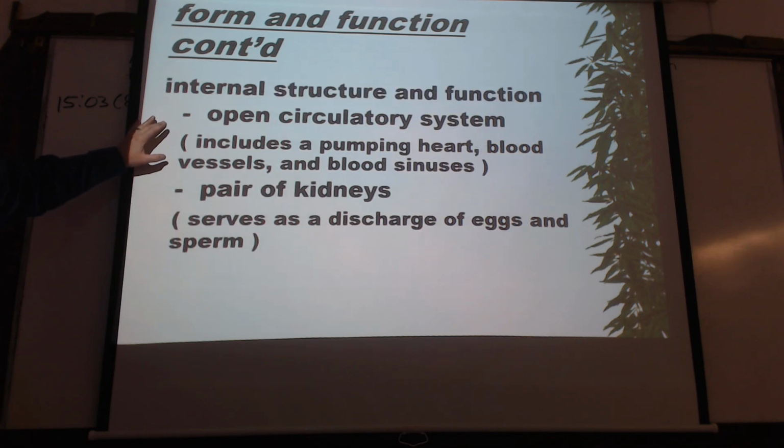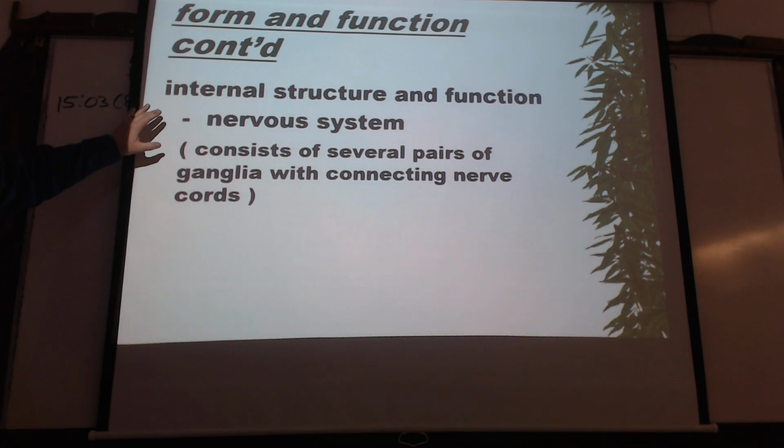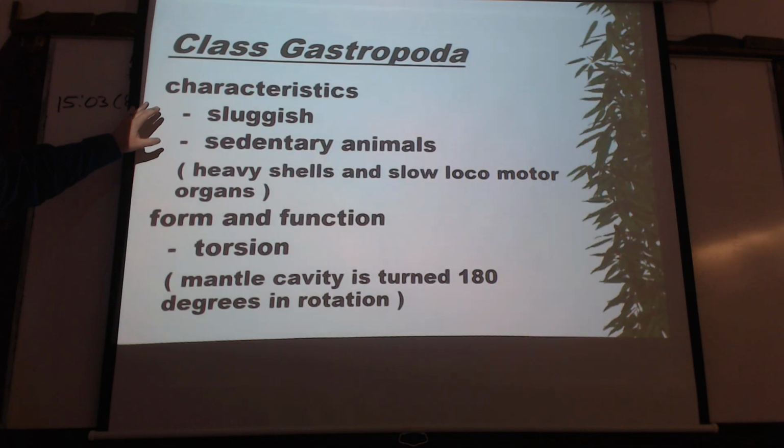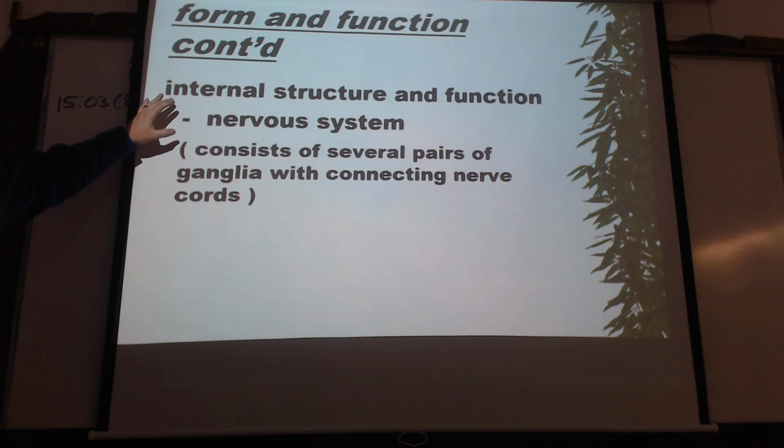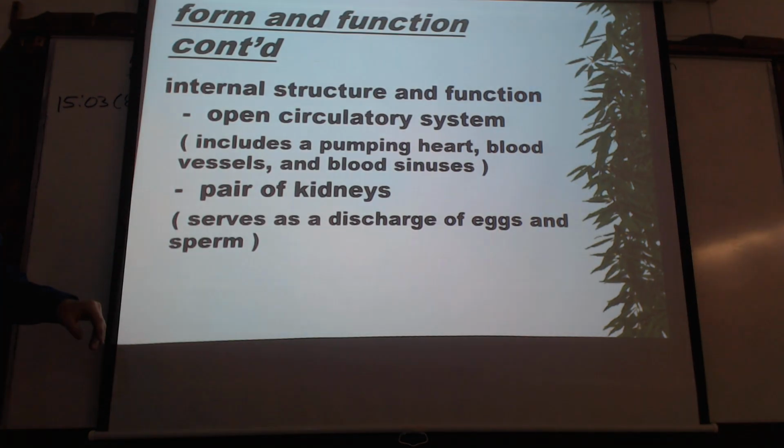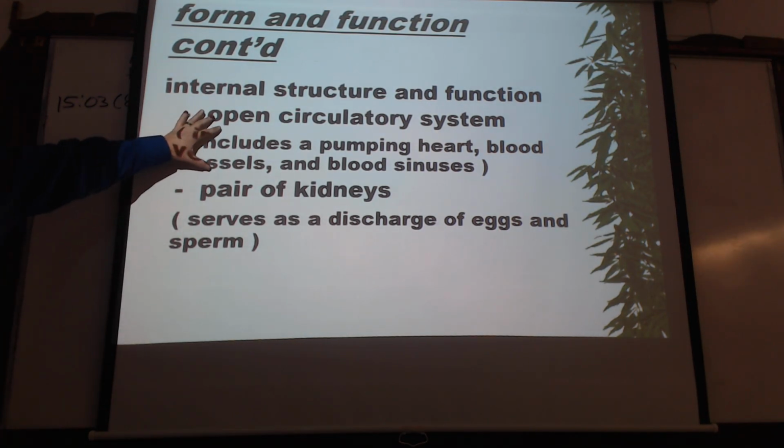All right, so I want to do this one, that one, and then we'll maybe move on to the gastropods tomorrow. Okay, come on, back up here. Okay, so this is what we were talking about earlier, okay? Whether it's open or closed.